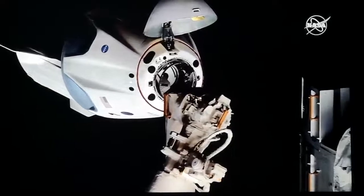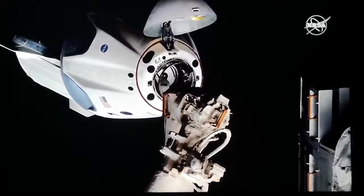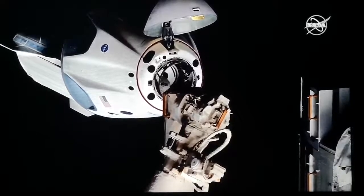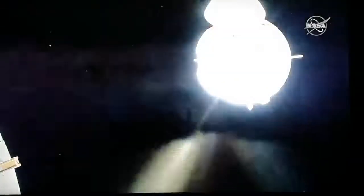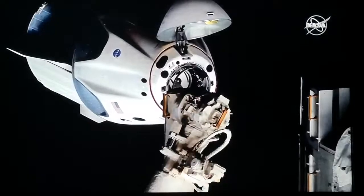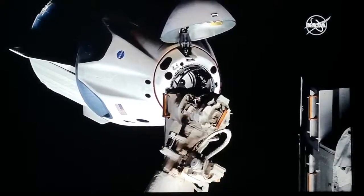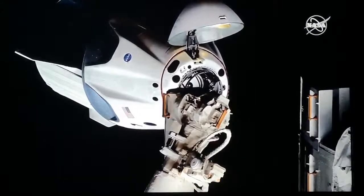Next, Dragon on the Big Loop, our visors are down. Copy, visors down. Confirming their visors are down, we should see the final approach resume. Copy inbound. Mission copy. And we're going to be racing that sunset. The approach has resumed. Dragon closing in.